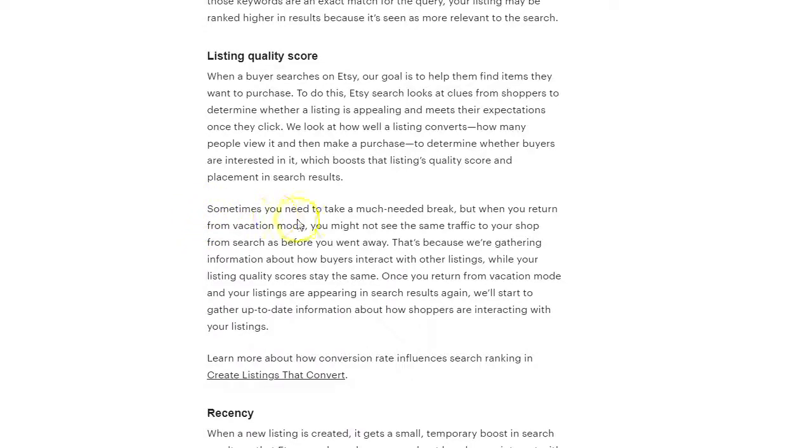What it says is sometimes you need to take a much needed break, but when you return from vacation mode, you might not see the same traffic to your shop from search as before you went away. That's because we're gathering information about how buyers interact with other listings while your quality listing score stays the same. Once you return from vacation mode and your listings are appearing in search results again, we'll start to gather up-to-date information about how shoppers are interacting with your listings. So essentially what they're saying is there's no direct penalty for putting your shop in vacation mode, but there could be an indirect effect of putting your shop on vacation mode because you're missing out on this listing quality score that happens while your listings are active.